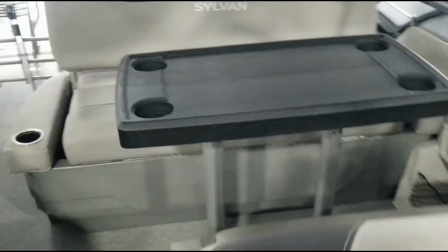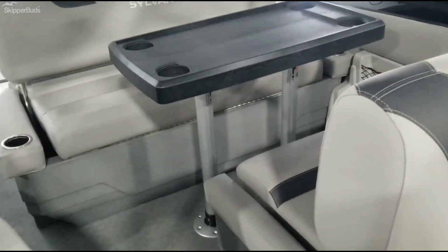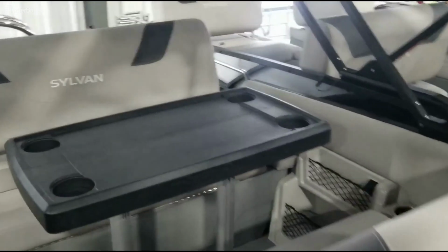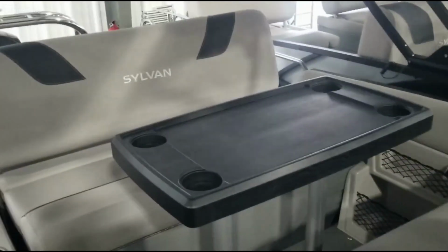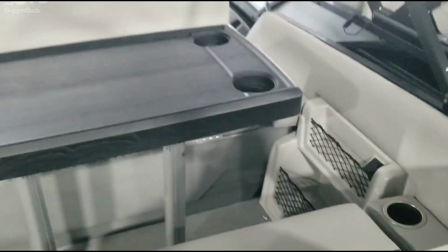In the back here you have a double bench, and it makes kind of like a booth. They face each other. You have a big table in the center. You could sit and have lunch, play cards. Kids can color. Very usable space. Down there you have some storage and phone chargers.